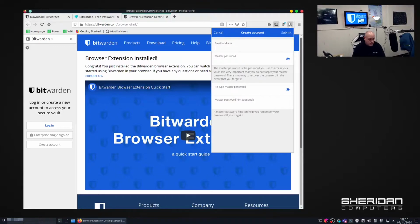So you want to go ahead and stick some details in. Put your email address in. Put your master password in. This password is the only one that you need to remember. It needs to be strong and never ever used anywhere else, because if your password manager gets compromised, your whole life gets compromised. So pick something very, very strong to use. It's a shame you can't use a password manager to remember your password manager password. So pick something strong. We're going to go ahead and do that.